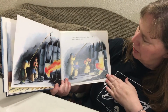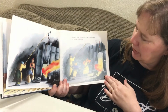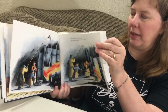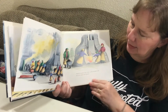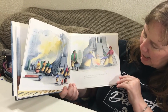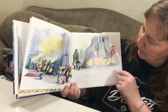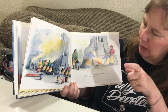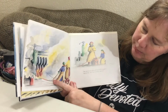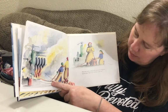Pull that door! Push that trolley! She heard the furnace men shouting. They have to keep the fire burning so that the iron will stay hot. Steady, steady, they cried as she wrestled the iron under the hammer. Pulling it out. Do you see those pincers pull it out? They can't pull it out with their hands because it would burn. She's pulling it out, and see it's starting to turn black as it cools.